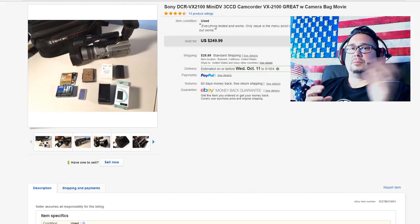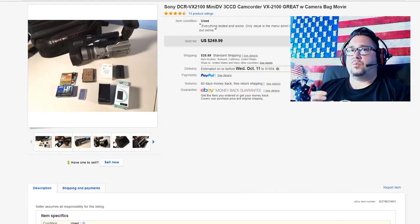I put it all together. What was cool is both cameras actually came with a bag. So it had a camera bag, and some of them had some accessories and stuff in there, which was really cool. The only problem is if you guys ever come across these cameras, and let me see, I'm going to jump in here real quick.